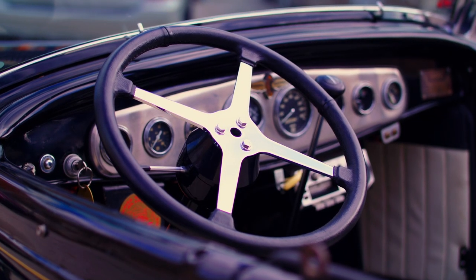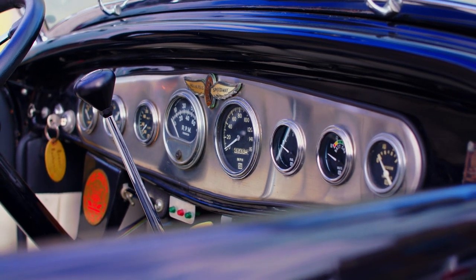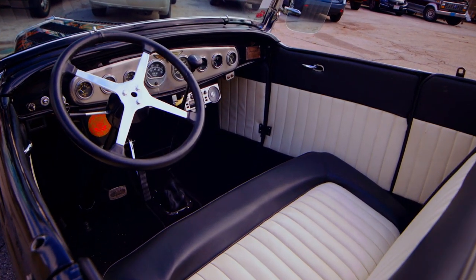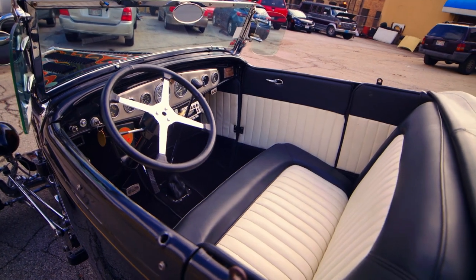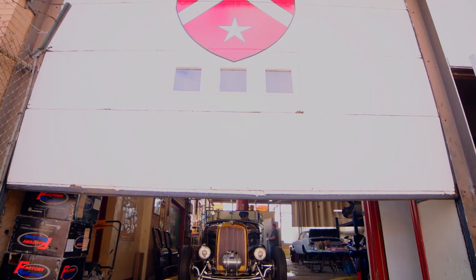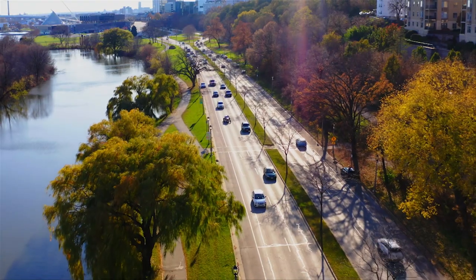It's got a Bell-style early race steering wheel, all these black-faced Stewart Warner gauges. It's got a Pioneer Super Tuner. That was the stereo to have in the 1970s. On the dash in the corner here is a timing tag from the late 1940s, which captures the moment that this car was timed on the Harper's Dry Lake in California. And so this car has been there and done that.